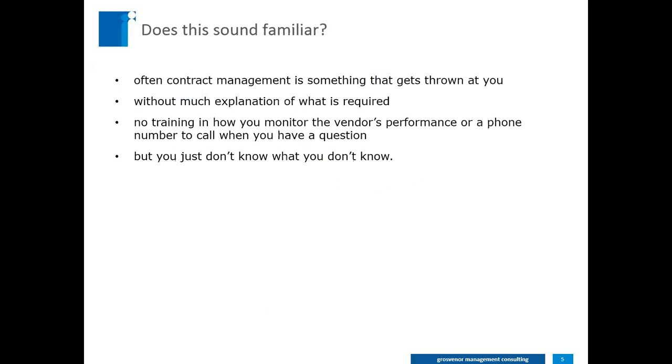Does any of this sound familiar to you? Normally how you become a contract manager is someone walks into your office, hands over a contract to you and says, congratulations, you're now a contract manager, go for your life and get the most performance out of this contract that you can possibly get. That's great, right? But for you, it creates a lot of uncertainty. There's no explanation of what is actually required. There's no formal training of how you monitor the service provider's performance. And there's certainly no phone number that you can call when you have a question. And the big issue for you is you just don't know what you don't know. So how do you actually get the performance out of the service provider?